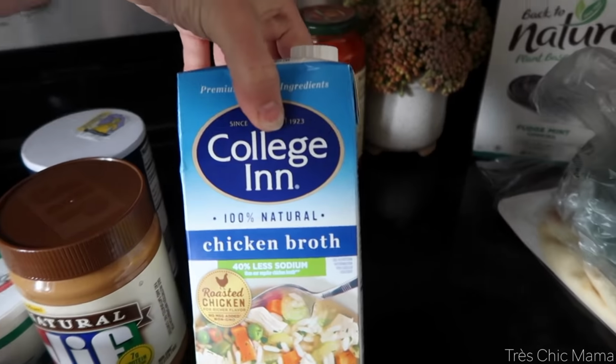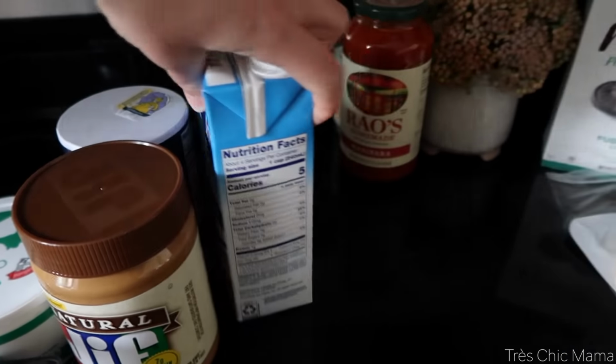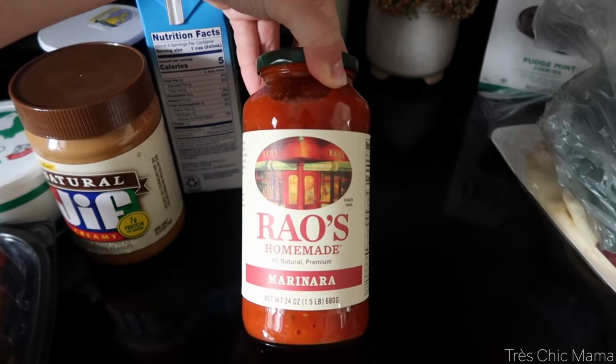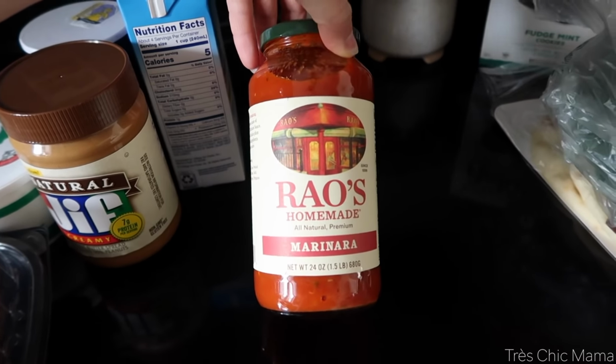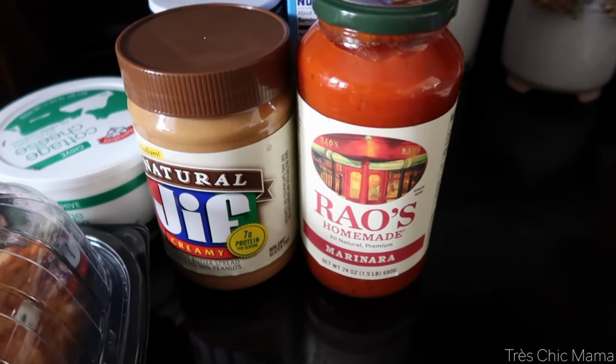I just didn't really remember if I had enough on hand in my pantry, so you can never have enough of that. And then I did get a Rao's, I guess I switch up how I say it. I think it's called Rao's. Marinara sauce, the best. I usually try to get that at Sam's Club or when it's on sale, but I spent almost full price.